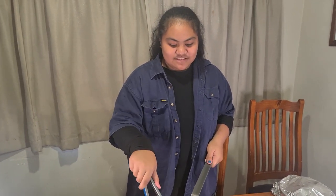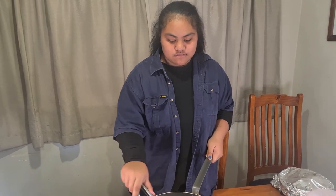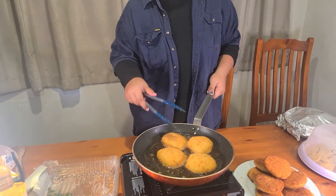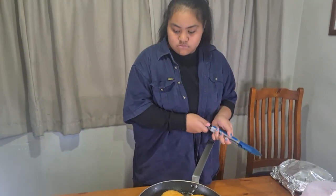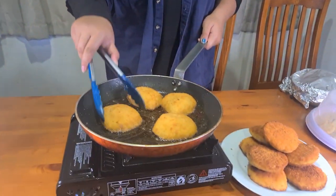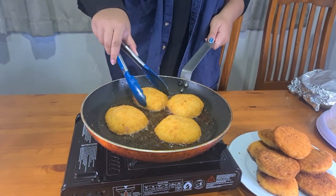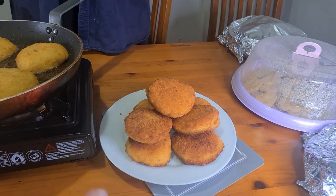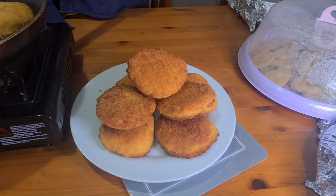What are you doing, chef? Just frying the tapas. This one we finished cooking in, it's nicely brown.